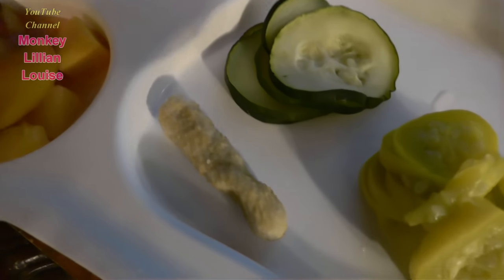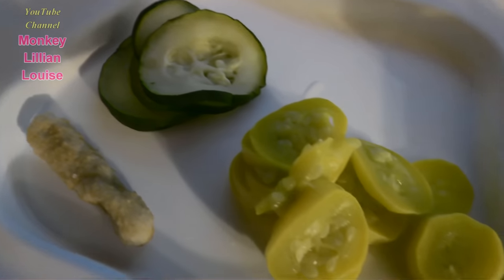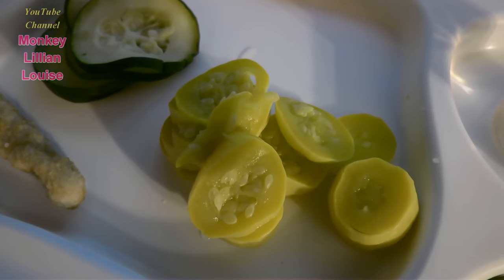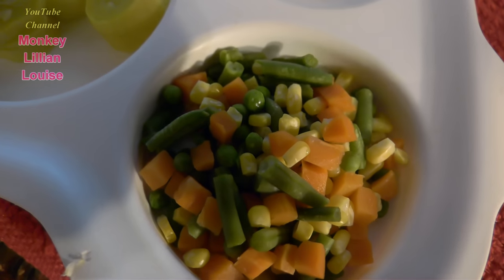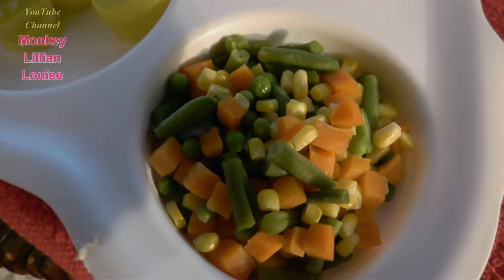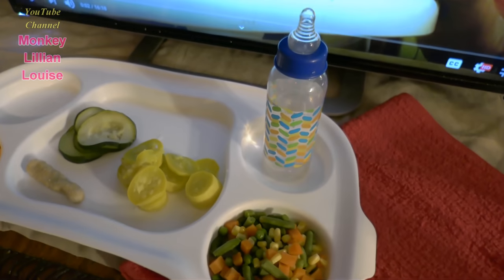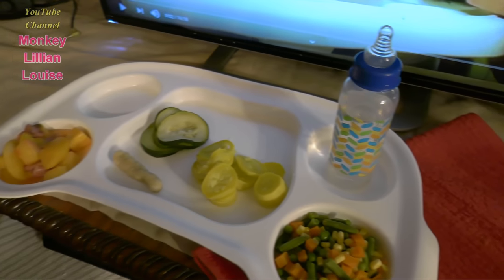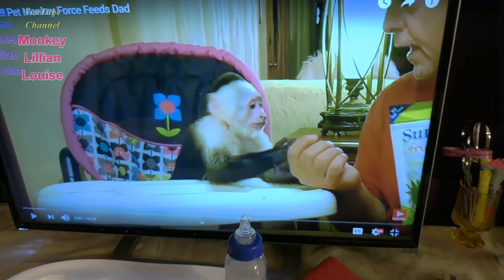We have fish sticks. She loves fish sticks. And fresh zucchini from our garden. Fresh squash from our garden. And those are boiled. And then mixed vegetables, frozen mixed vegetables. I do not feed Lillian anything out of a can. And water. So that will be her lunch today, and she is going to watch one of her videos.